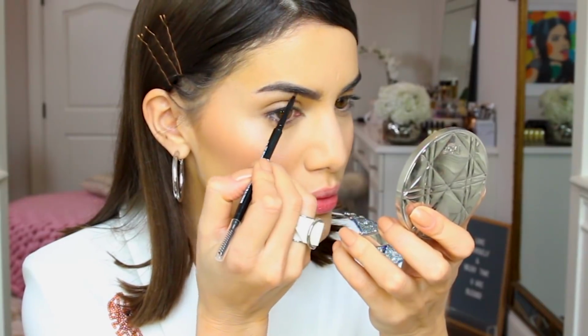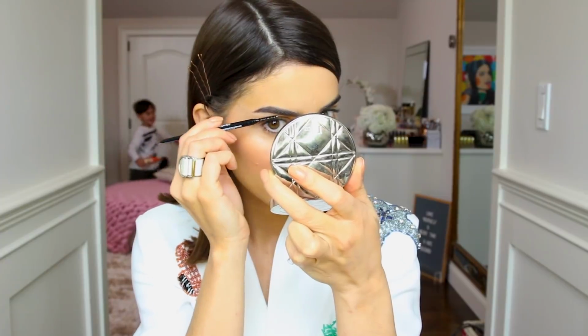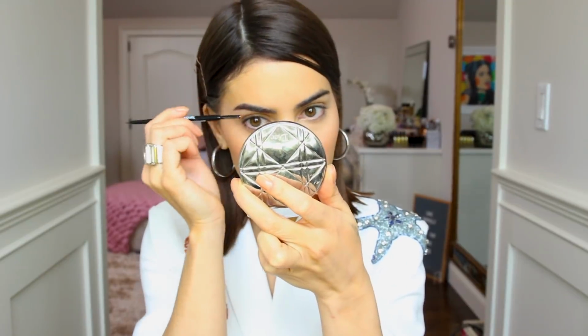Starting with the brows, I like to brush it a little first and then fill it in either with the pencil or a powder.